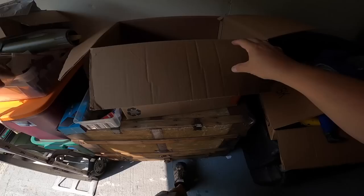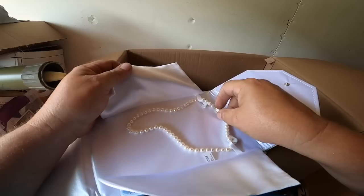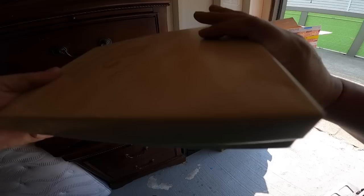What's this? Oh, what the heck? Is this something good? Doesn't look like it, but huh. Whitehall Company. Okay. I don't want to touch it too much with my fingers, they're dirty. That's a nice find.